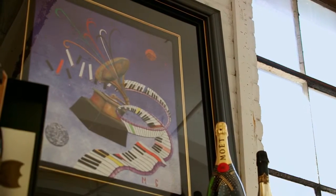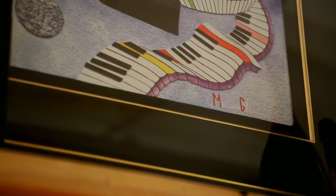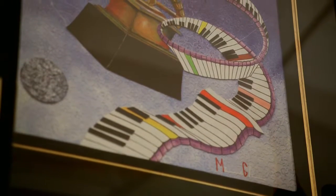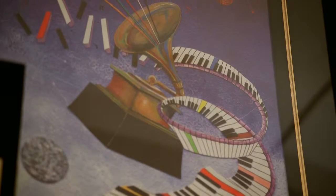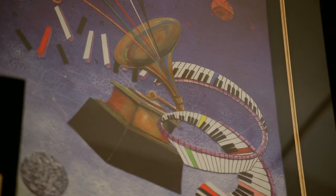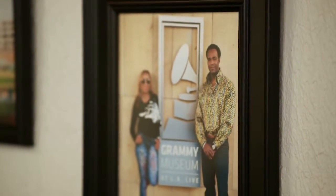The detail was that the gramophone was their iconic imagery. So I just thought I would do a piece with the gramophone kind of floating out in space and having my signature keyboards kind of flowing throughout the composition, and then you can kind of feel the music spilling out of the gramophone. Because I always say that music is our universal language. It's been an amazing journey, and I think the journey is just beginning.